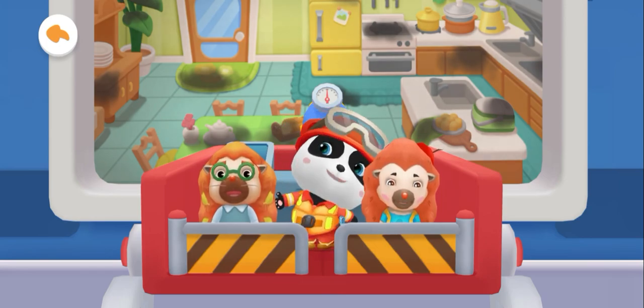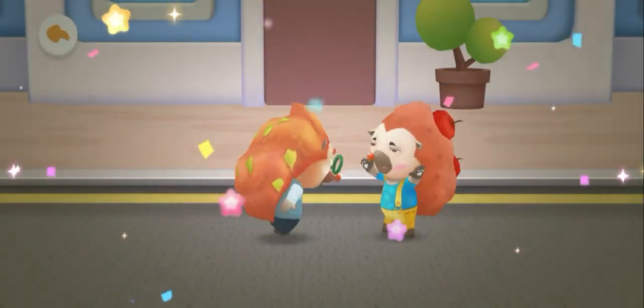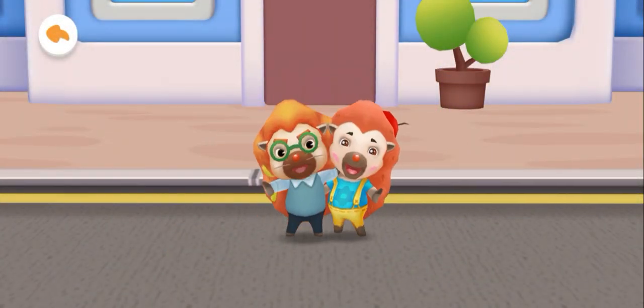Fires have been successfully extinguished. This is a perfect rescue. Kids, remember to cover your mouth and nose with a wet towel and find a safe place to wait for rescue when a house is on fire.